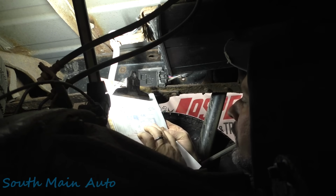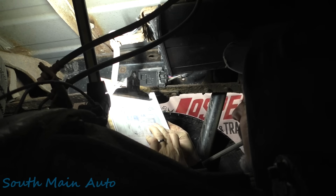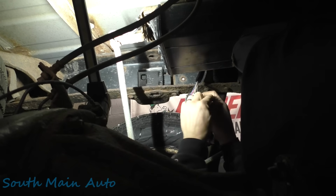Okay, so a couple of tests we can do first. Let's find out what we can do first. What do we have back here? We can check the power coming into it, which is going to be white and black. The black wire is going to be power from the relay. I need to get another light. Yep, the black wire will be power from the relay. That's this bottom one. And the white with black is going to be a ground. So the larger white with black is the ground, the first and fourth pin there.